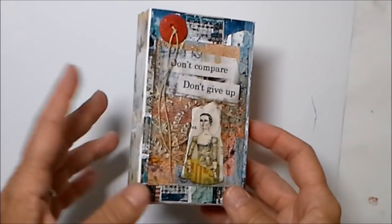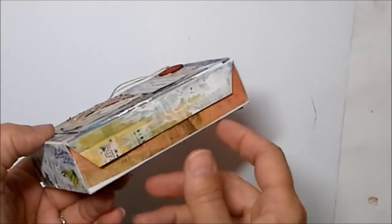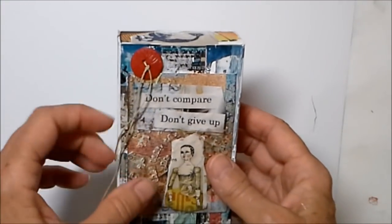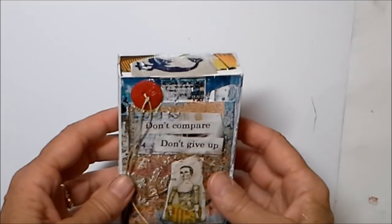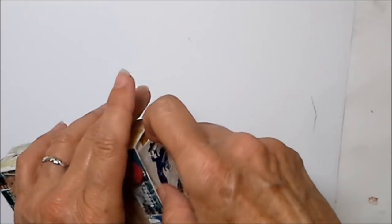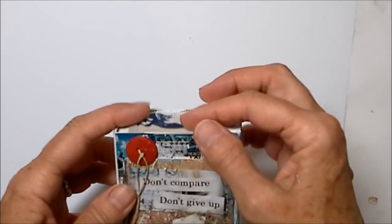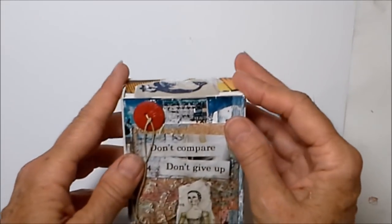And then I refolded the box, so you can see how we just refolded the box. I added a button. I just thought that button looked pretty cool, and I found it in my chippy scrap box. And there we go. That's what the inside of the box looks like. This is what the top looks like.